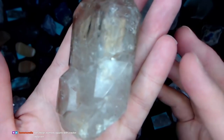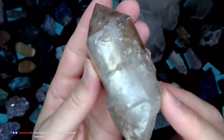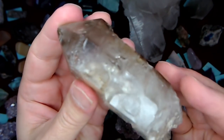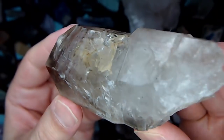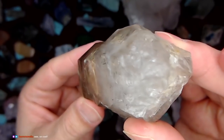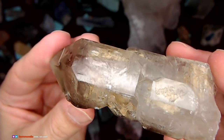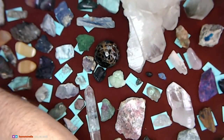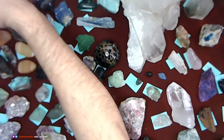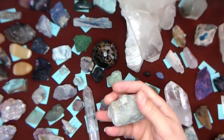Horror, we actually have one here, quartz with water inside. It's a smaller piece. We'll try to find the water. Beautiful. Check this out. Oh, sorry about that, gang. Got lots of crystals here.